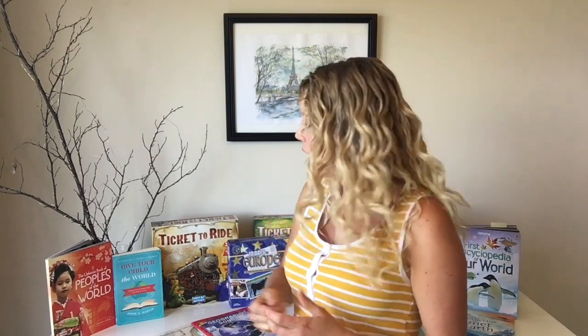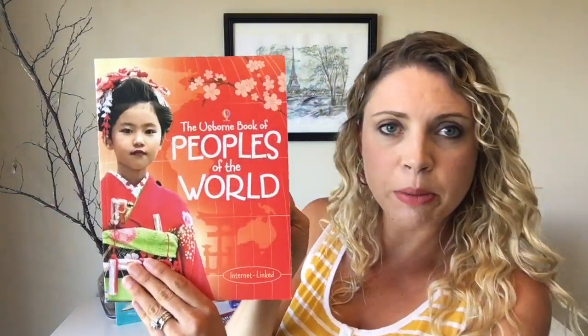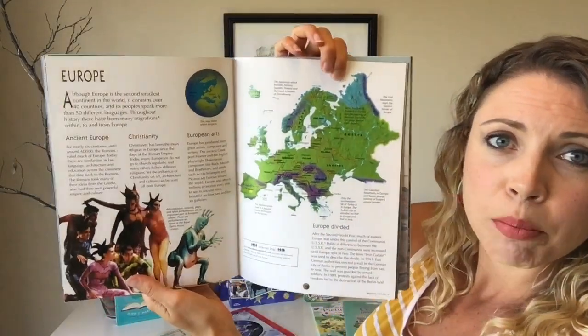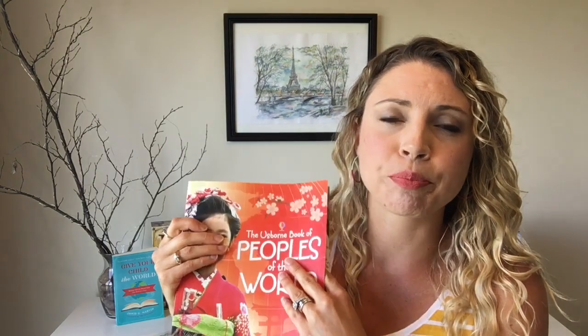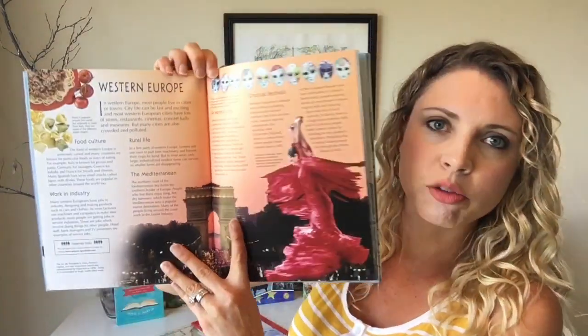Then to make it more relevant to them, we really liked this book from Usborne, the Usborne Peoples of the World, and it was just fantastic. Each continent had its own section, with great pictures and nice information, but not too much. I did this with my 3rd grade son and 6th grade daughter, and I wouldn't do this particular book with much younger kids, because it is a decent amount of information, talking about the different parts of Europe and so forth. It was a really nice way to talk about the people and culture.